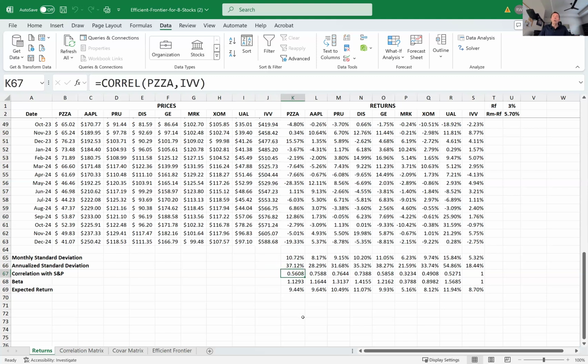Here, we're finding the correlation between each of these stocks and the S&P 500. So here's the correlation between Papa John's and IVV. Here's the correlation between Apple and IVV at 0.7588 and so forth. So for each of these stocks, you have the correlations. Of course, we're always looking at the correlations between the returns, not the correlations of the prices.